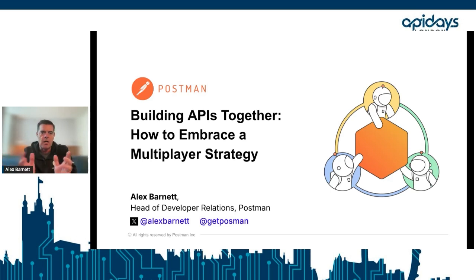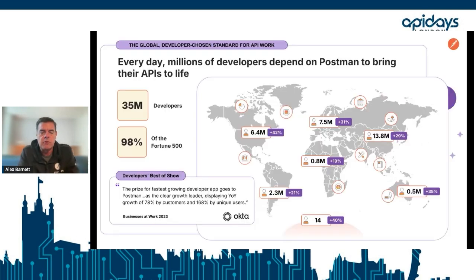And in that time, we were able to bring in 700 apps to the ecosystem, and I've been a Postman fan ever since. And Postman itself has grown quite a bit in that time. There are now 35 million developers around the world, growing pretty fast, even in places like Antarctica with a 40% growth. All of 10 developers now at 14 developers there, depending on Postman, to fuel their API projects.